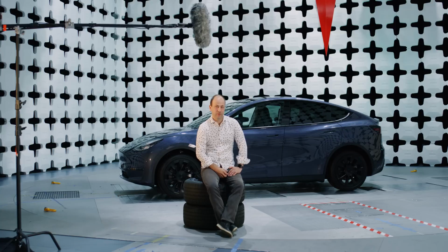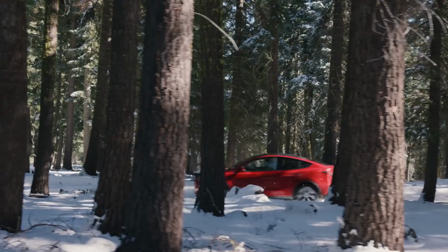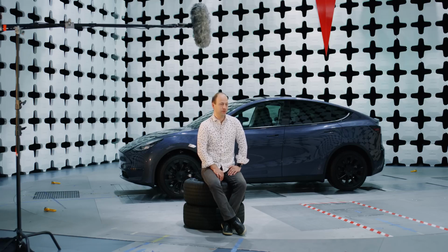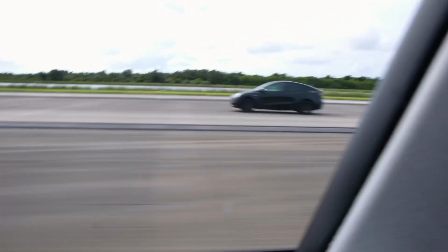My name's Lars Moravy. I'm the Vice President of Vehicle Engineering at Tesla Motors. A lot of people love crossovers, and they love crossovers for the right reasons. There's a lot of storage, there's a lot of utility, and I think what we wanted to try to do when we made the Model Y was sort of take that notion and just blow it up.